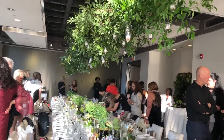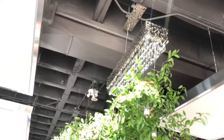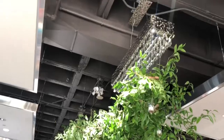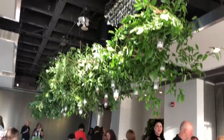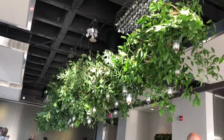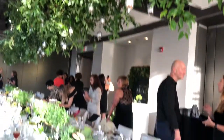Yes, yes, yes. I would like one of these installed in my home. I'm going to ask Dave to arrange that for me. Just kidding. Not really kidding. And look at that light fixture. Everything just goes so well. So we have the levitating garden started on the ceiling with some candles. Those are going to look great when it's dark.